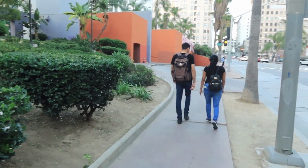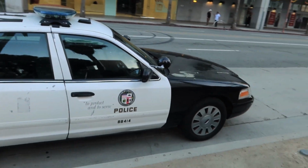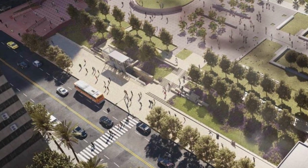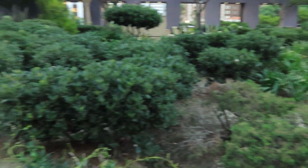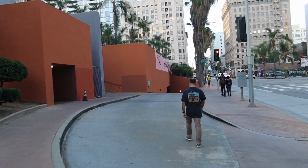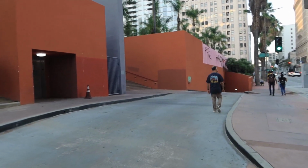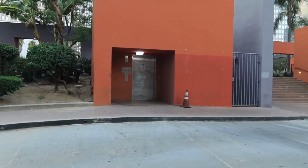And I've saved the best for last. The park will be patrolled by these 1990s era LAPD squad cars. But the best part is the removal of this ramp, apparently. So there's going to be this wasted space over here. And with the removal of this ramp, it's actually going to add quite a bit of real estate onto the park. And this is actually a problematic section. There's the current elevator, which is just deplorable.